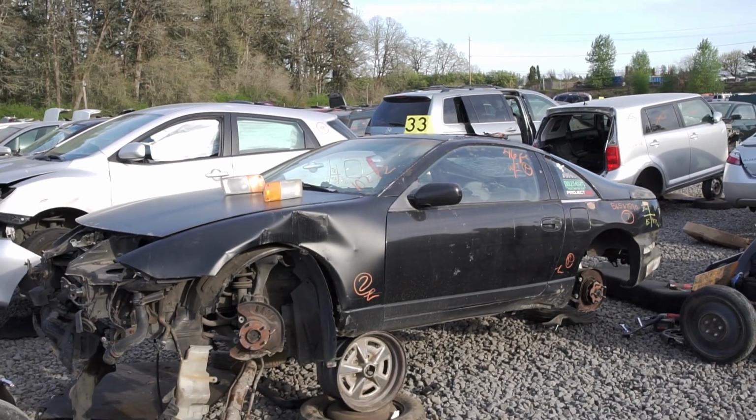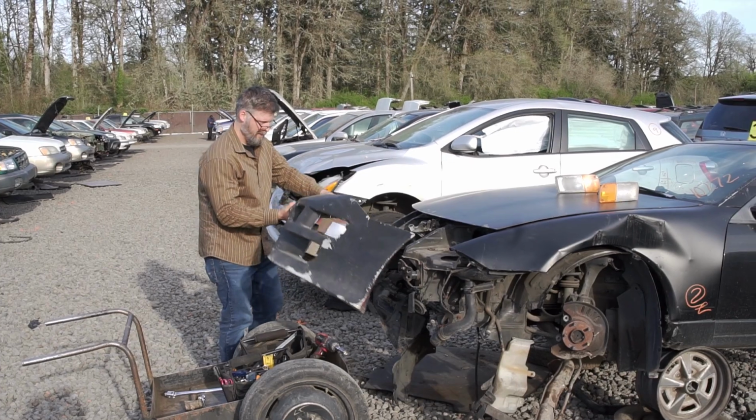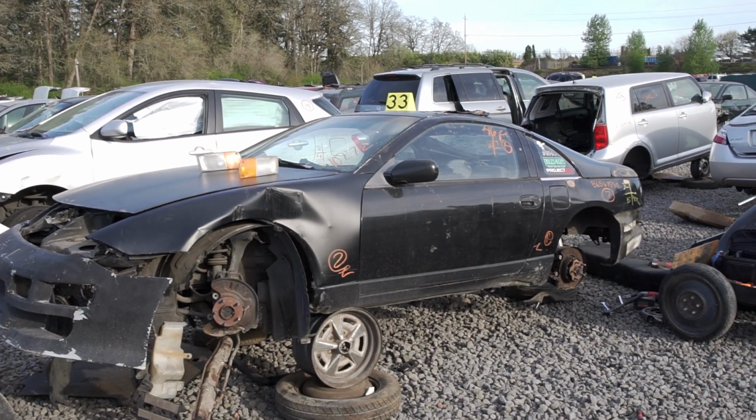I can't believe you're not taking this. I think it's synced though. You're taking the bumper? He's not taking the bumper. Nah, we're gonna leave the bumper here. Someone else could. That's like the last piece anyone could really want off this car, man.